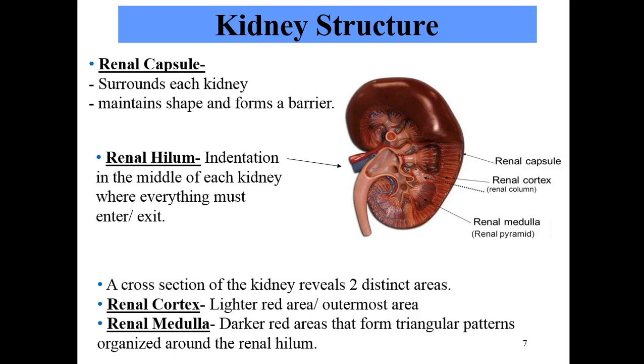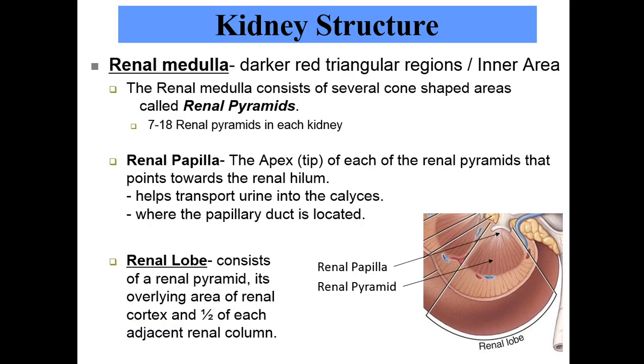Now, if we were to do a cross-section of the kidney, what we're going to see is two distinct reddish areas. We have a lighter red area we refer to as the renal cortex, and we're going to find this around the perimeter. For the most part, it does jut into the middle a little bit. And then the renal medulla is the darker red area that forms these little triangles that all kind of point towards that renal hilum.